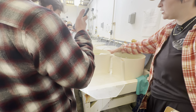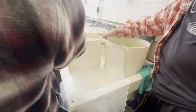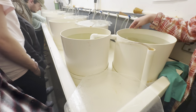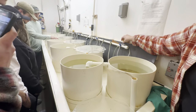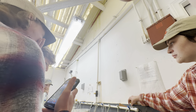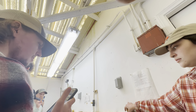It's hard to see the mesh, but on some of these you can see where the eggs are collecting on the bottom, right where the seam is. There's a layer of really fine mesh, like 20 or 40 microns. Like Andy was saying, the water goes in through this inflow tube at the bottom, so it's a very gentle flow.